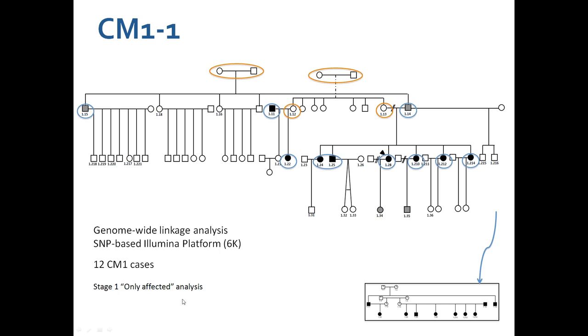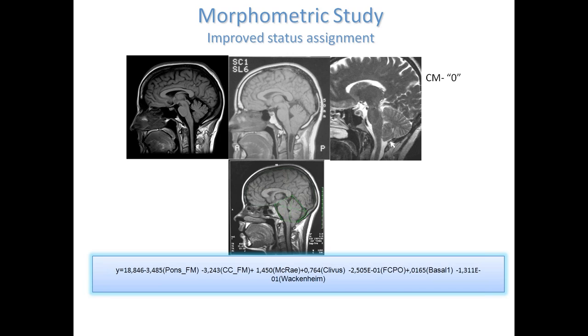So this is the family I was referring to, and we performed a genome-wide linkage analysis using single nucleotide polymorphic markers. And we had these 12 cases you see as affected here. In the first stage, we used an affected-only analysis to facilitate the process of statistical analysis.